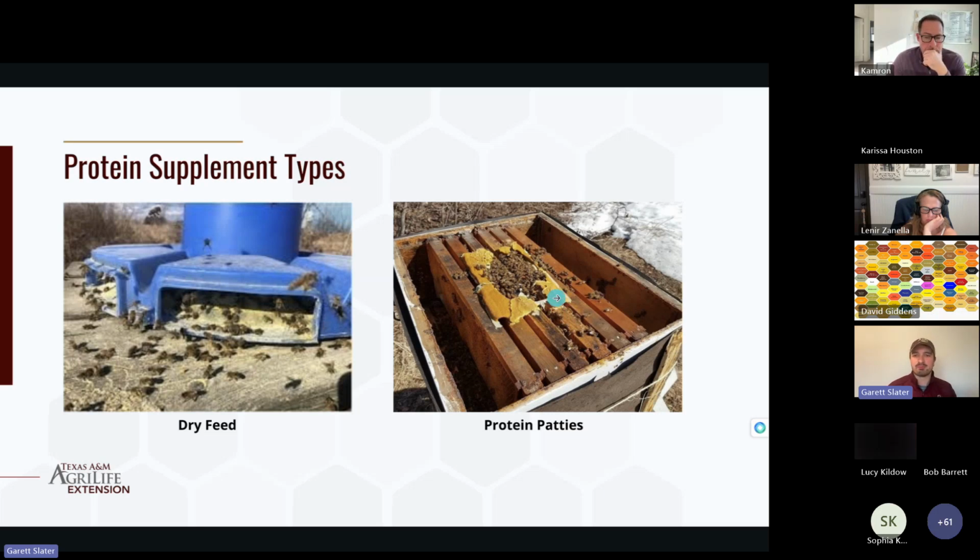Now, typically these protein patties are about 1 pound. And so when I talk about how many pounds to provide to your bees, I'm going to refer to them as pounds. And so each patty has about 1 pound. Whereas dry feed, you have these containers and you put this dry protein into the containers. And so the bees are actually flying, collecting the pollen, and bringing it back to the colony. And so there's a lot of costs and benefits of using a dry feeding method versus a protein patty method.